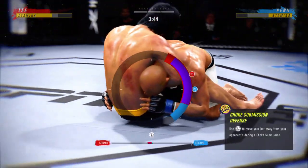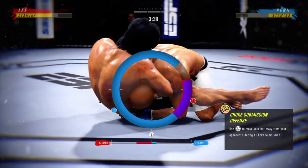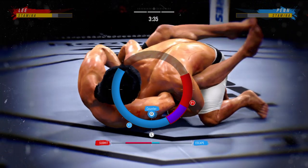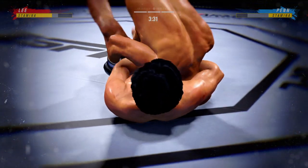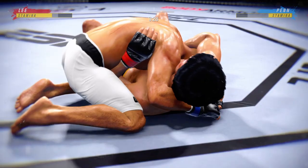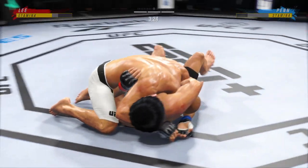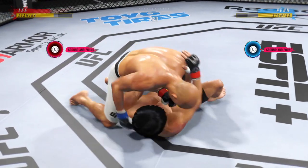Lee's got his head looking for a guillotine. He's attacking the guillotine. There it is. Oh, how about this, as he jumps to side mount to try to counter the guillotine with a Von Flue choke. Ovince St. Preux would be proud. Brilliant submission defense there. All right, right into side control here, DC.